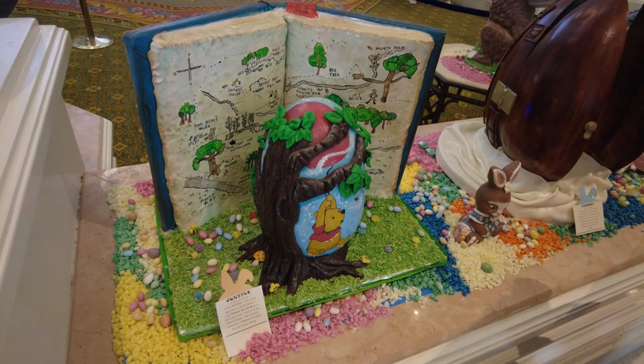Okay, we just got done with our lunch and it was delicious. And now we're going to explore the resort and maybe go over the Contemporary. Maybe the Polynesian. I don't know. We'll see. Woo! Basin time. Basin White. You ever been to Basin? Join us.